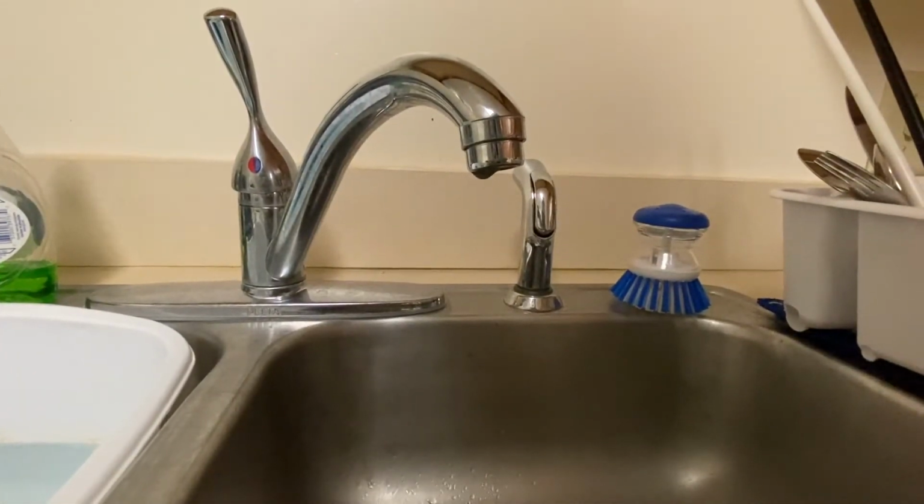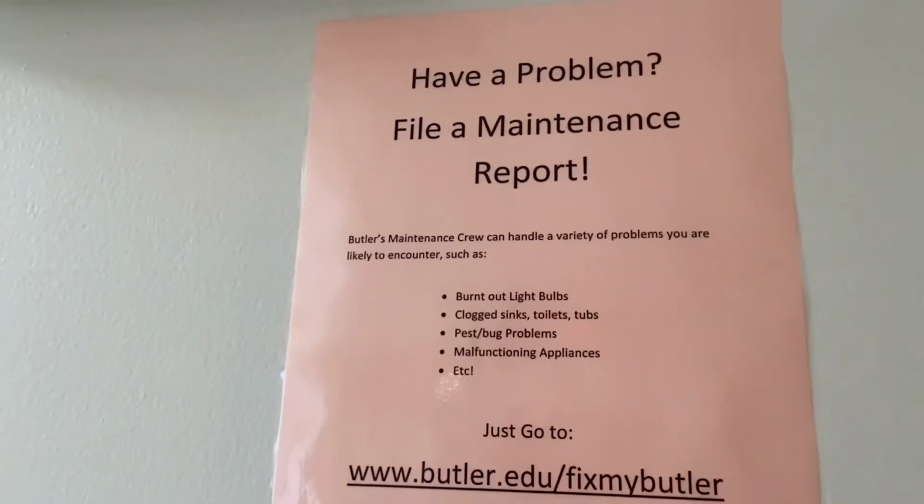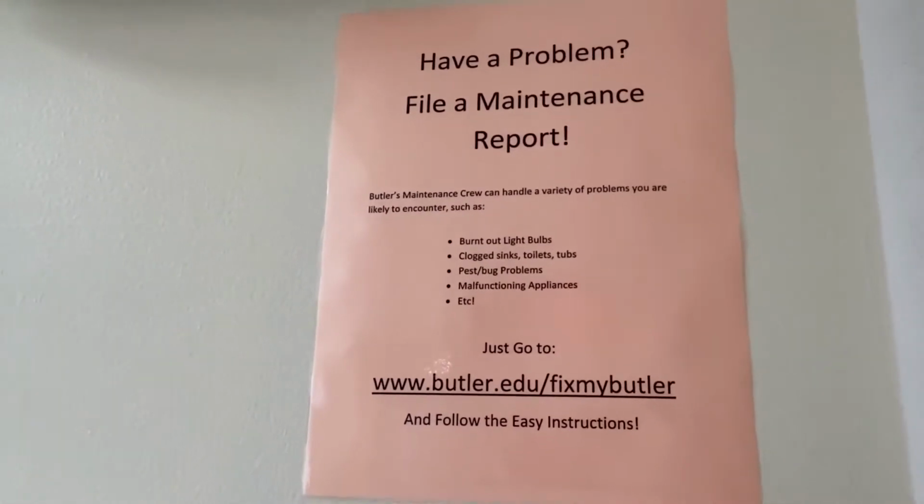We've had sink problems where the pipe completely came off of the underneath of our sink and water just sprayed everywhere. Maintenance did a really good job with the incident, I would say. UT is just a really old building, and maintenance does their best with what they're given.